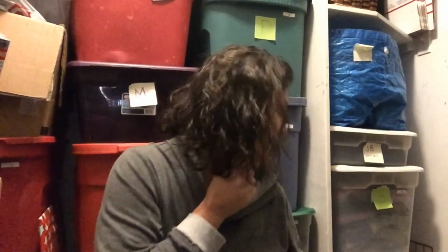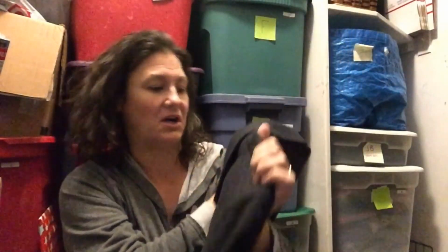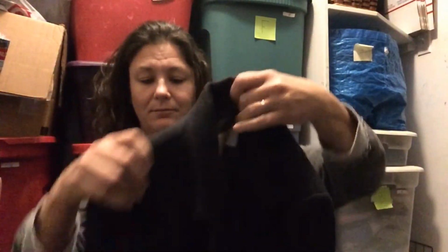I feel like this is an anticlimactic end to the week, but we started off with a bang. I just wanted to show you the two things that I got when we went Christmas shopping with my family. This is a blazer. I got some lint going on, but that can be taken care of. And it is a Pendleton blazer. So I just snagged it. It looks really nice.